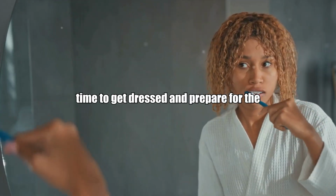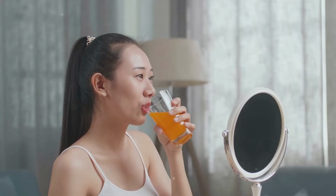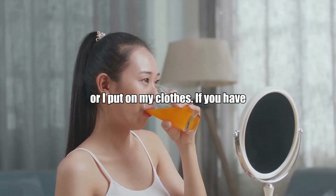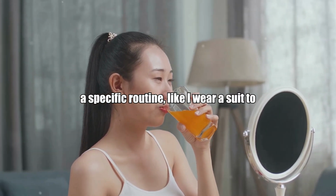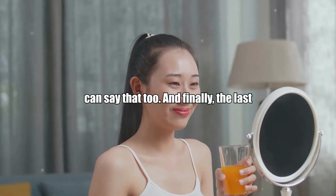Next up, it's time to get dressed and prepare for the day ahead. You might say, I get dressed, or I put on my clothes. If you have a specific routine like, I wear a suit to work, or I put on my school uniform, you can say that too.